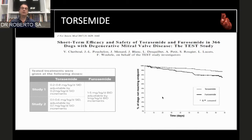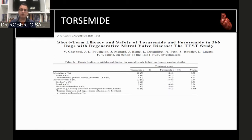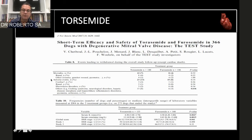And they also show that if you use the right dose at the beginning, as you can see here, they used very high doses and then they reduced it using the current dose that most of us are okay in using. So the usual low dose controlling edema chronically in patients in class C. In this study, there was more renal effect than furosemide, but again, because they used a higher dose, and also they have, as you can see here, some effect on the IRIS stages, but it was not too different from the one obtained with furosemide. So again, it's very directly related to the dose.